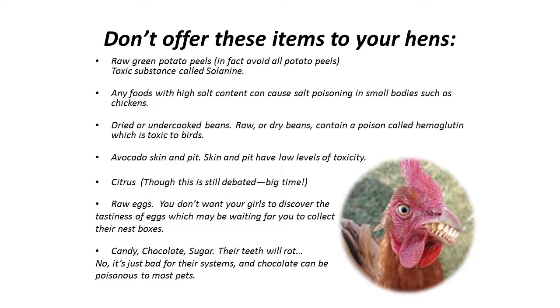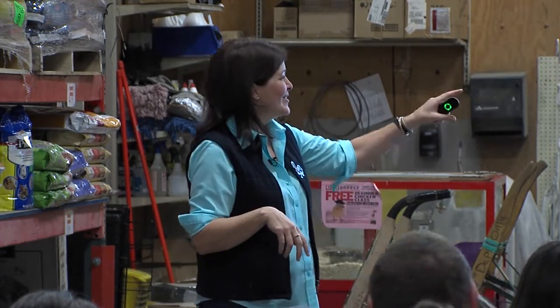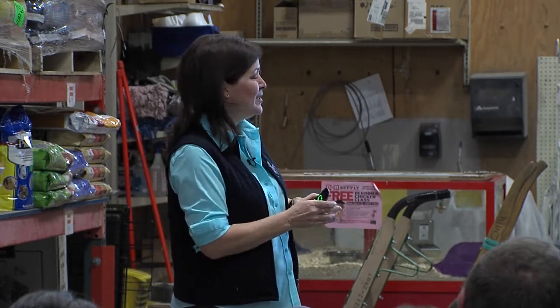Also, no candy, chocolate, or sugar because it'll rot their teeth. Right, thank you. My attempt at humor. Chickens don't have teeth. But their DNA is the closest to dinosaurs. So that's why when I got Bravo Company, my second group of chickens, my kids named them all dinosaur names. So, yeah, they don't have teeth.